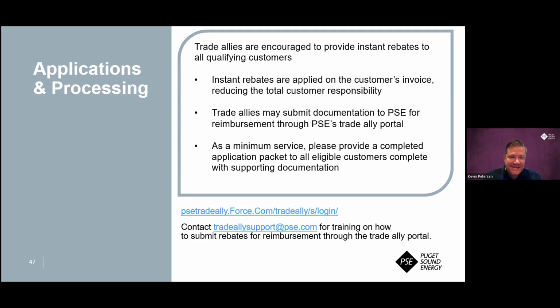And then we ask, if this isn't something that you feel comfortable doing, as a minimum service, we encourage you to provide a completed application packet to all eligible customers to complete with supporting documentation so that they can then apply on their own for our rebates if they purchase qualifying equipment.